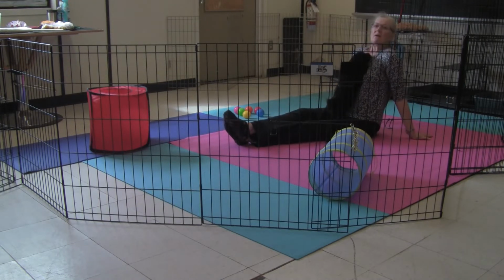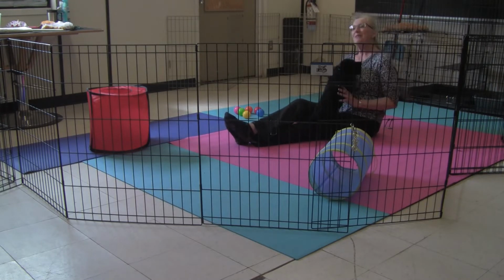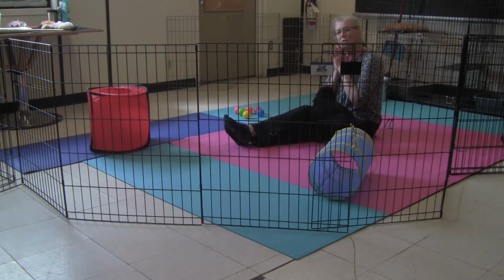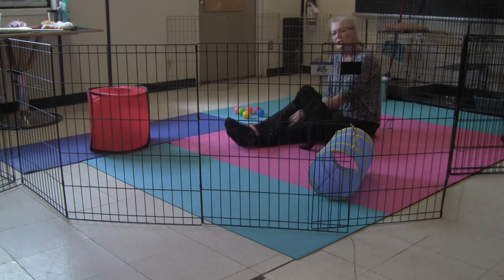kind of stop interacting. Although it's very hard. So we're trying to assess if she's more social or more environmental. So I'm going to totally go quiet and not look at her or talk to her.